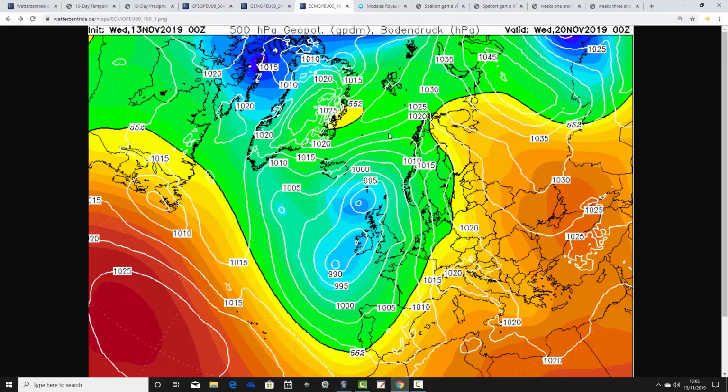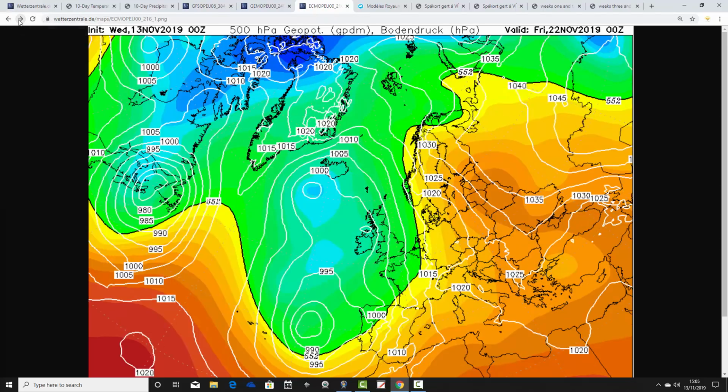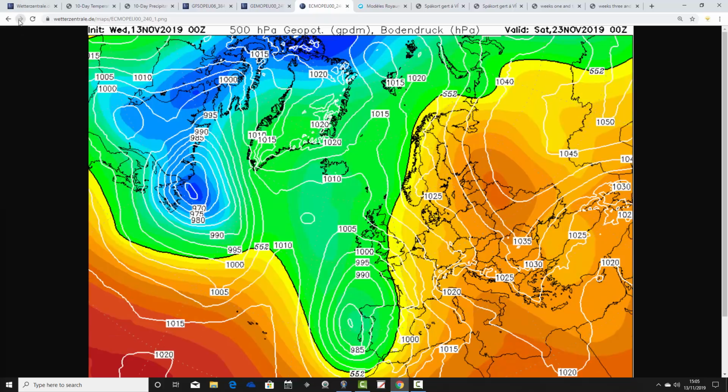Low pressure is driving in from the Atlantic. That's been further bouts of heavy rain. The wind is shifting round, though, to more of a southerly direction, so that is pulling up milder air from the south or the southwest, but these areas of low pressure would still produce spells of rain.